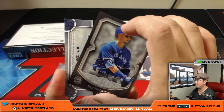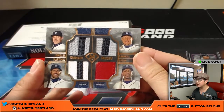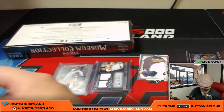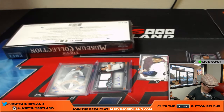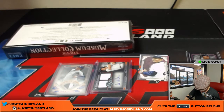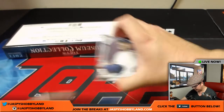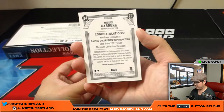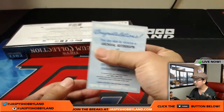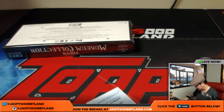And behind Tulo, 56 out of 75. A quartet of Tigers. Ian Kinsler, Miguel Cabrera, Justin Upton, J.D. Martinez. So that's another one for Jeff Mason. All right, so behind the Miggy canvas reproduction is an archival autograph of Addison Russell and the Cubs. Mary Lou with the Cubbies.